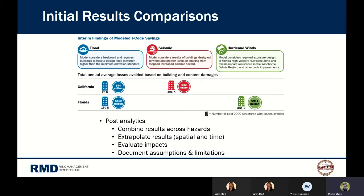The other thing, in looking at how much loss is associated with these code adoptions, is that when you compare these values in a relative sense from hazard to hazard, you can see in California that the total dollar amounts are roughly the same, 44 million to 42 million, but the number of structures modeled to contribute to that is drastically different, with only 25,000 for flood versus almost 400K for earthquake. For hurricane wind and flood in Florida, the relative count to dollars is about the same, but in Florida you have a smaller percentage of structures in the floodplain, whereas with hurricane wind, almost every structure has some level of higher code standard, which translates into losses avoided. So those were some interesting initial findings from the first few states that we did.